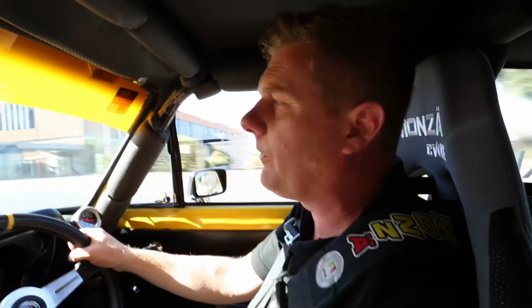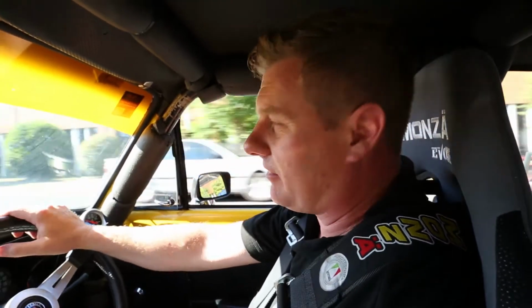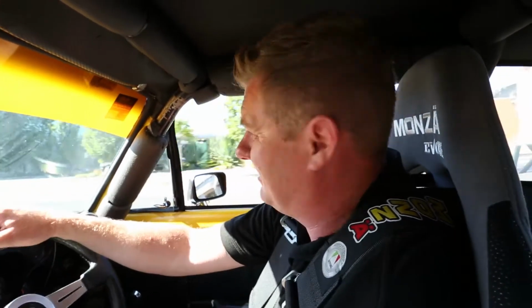Obviously the best place for this car is the racetrack. We can't take advantage of all the power on the road. Tell you what though, if I could get on the racetrack with this thing and unleash it, I reckon it'd be an experience beyond belief. Even driving it now at a normal pace is outstanding. It's exhilarating and it's getting my heart racing.